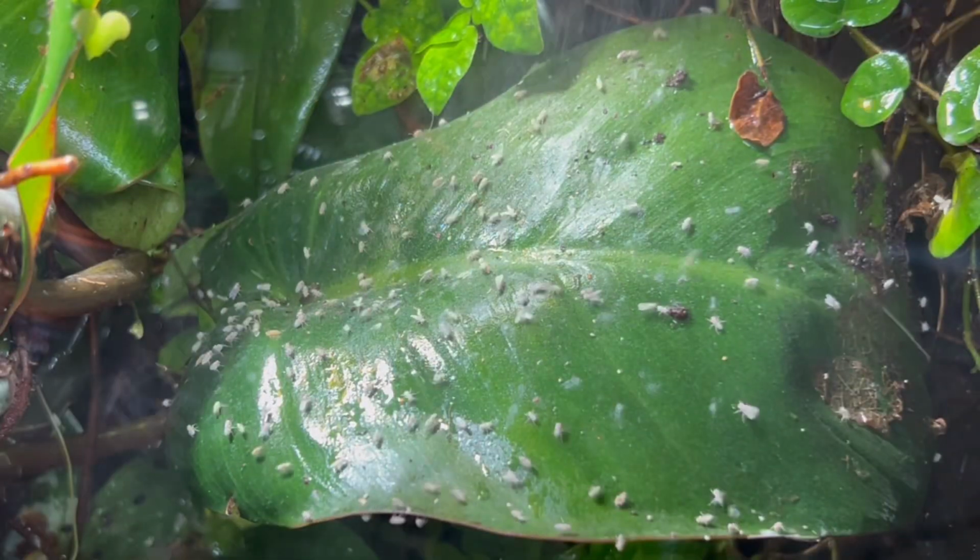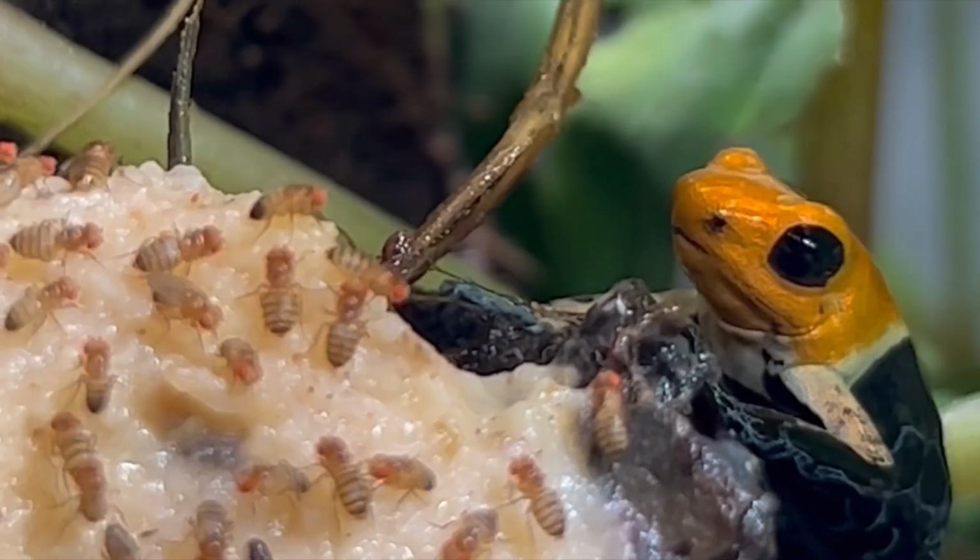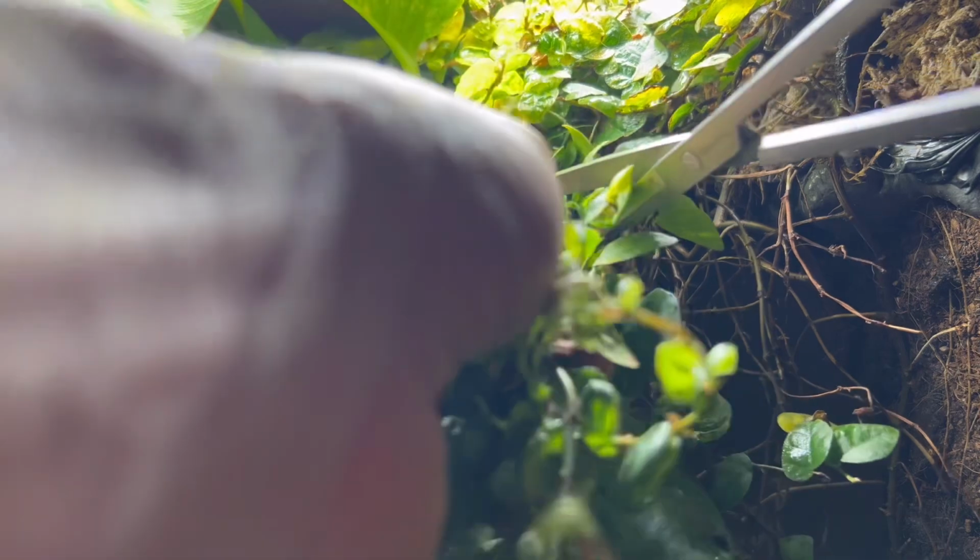One main advantage of having a bioactive ecosystem is that it is self-cleaning, so the maintenance is minimal. Really, all that I have to do is trim back the creeping fig every once in a while. I'd say about once every 2 months.